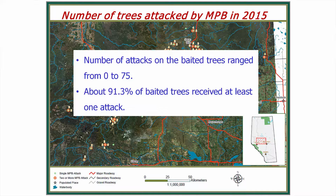We found that the number of attacks on the baited trees ranged from 0 to 75. 75 indicates a huge attack density within that 1 meter area, and we're really proud of it. About 91.3% of the baited trees received at least 1 attack. It means that the baits we used in this assay really do a good job. I'm not sure what the ratio is for other trees, but I believe this is significant.